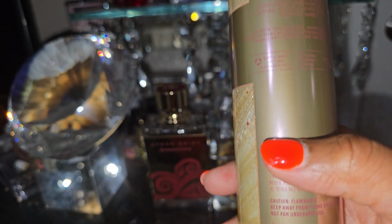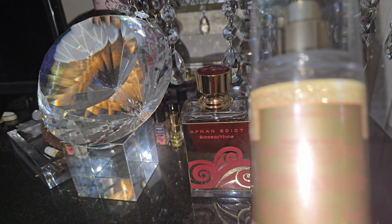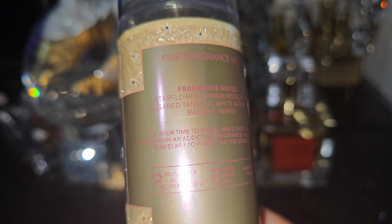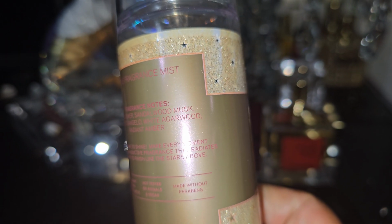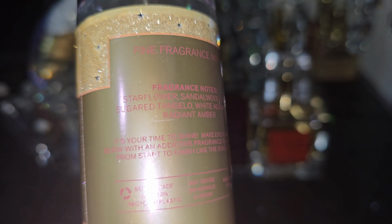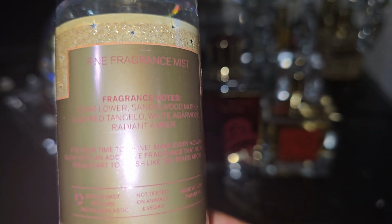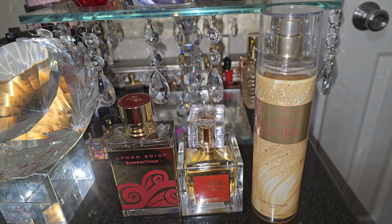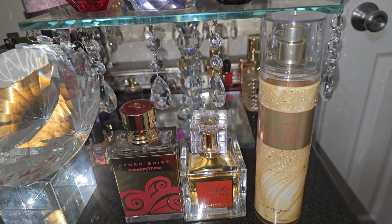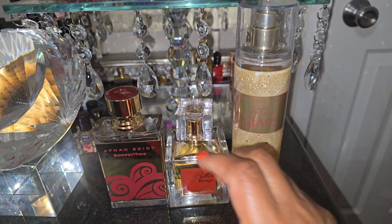It has, I can't see that. So let me take out a frame so I can see it, and I still can't. Oh, goodness. Y'all. Okay, so it has Starflower, Sandalwood, Musk, Sugar Tangelo, White Agar Wood, and Radiant Amber. So that is a warm, fluffy, airy, Baccarat-ish type fragrance that I really enjoy.